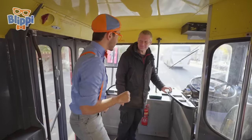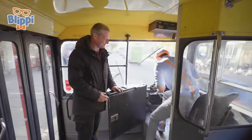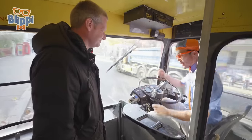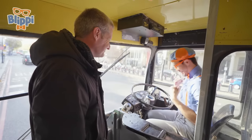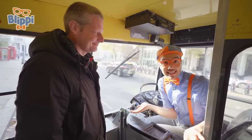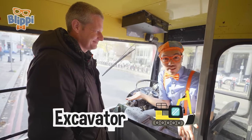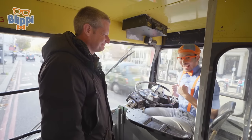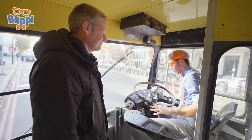And is it okay if I sit behind the wheel? Yes, you can sit in the cab. Whoa. Well, Ian, did you call this the cab? The cab, yes. Whoa, the cab, that is awesome. Hey, do you know another vehicle that also has a cab? Yeah, it's an excavator. That's where you control all the scoop and the bucket and the boom. Whoa. This cab is really cool.